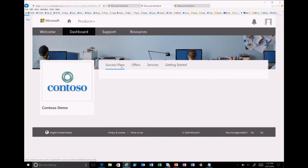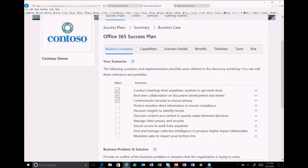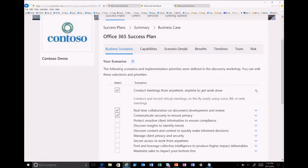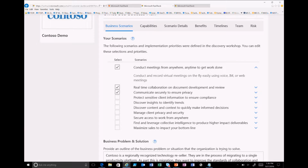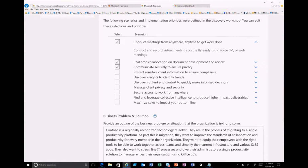Maybe. There we go. So you'll see the tabs across the top: the business scenarios, the capabilities, the scenario details, benefits, timelines, etc. This is all that you need to help build your vision of how you want to move forward with Office 365. Depending on the scenarios, if I hit the drop down here, it'll give me some details related to that scenario. If I'm not quite sure, I can go back in and look at more of the scenario details. In our particular case, I selected 3.